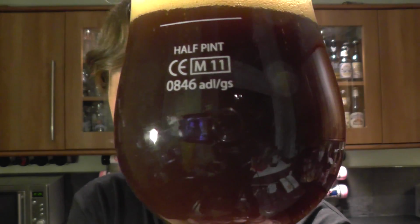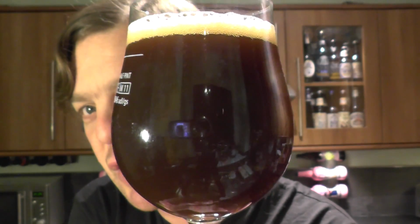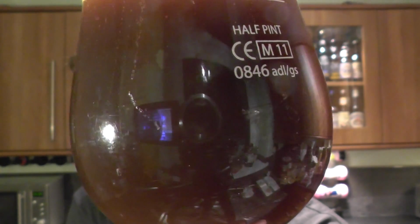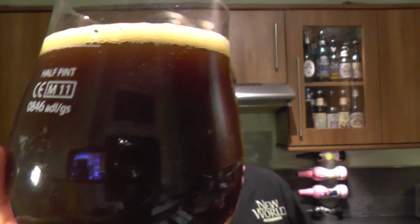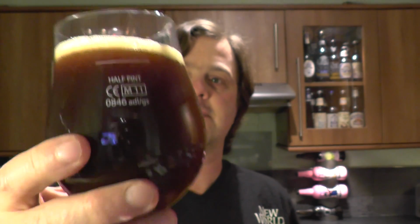First of all, look at the colour. Some deep kind of mahogany, murky, lovely looking beer. Look at the carbonation rolling up the side of that glass. My glasses are looking a little bit battered and old, but they still work. They still hold beer in. So, it's not a clear beer. It's a beer that, as I mentioned earlier, is murky, but carbonated. Let's get the aroma. Cheers.